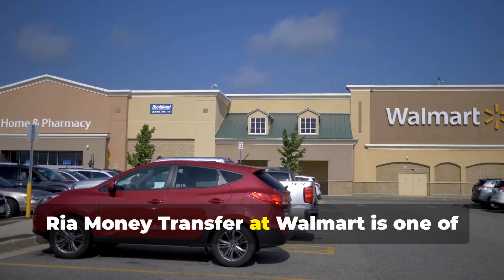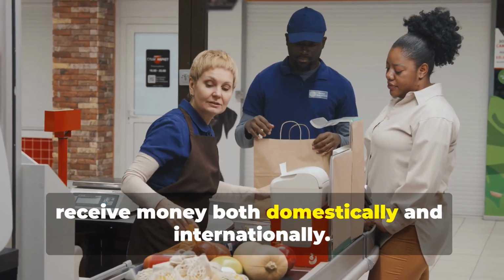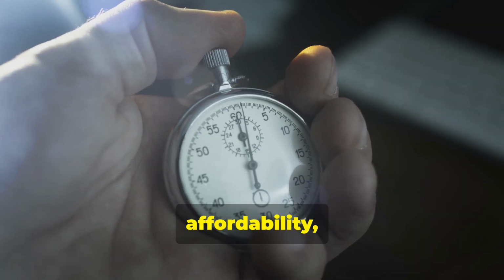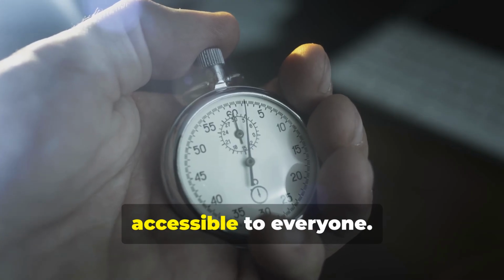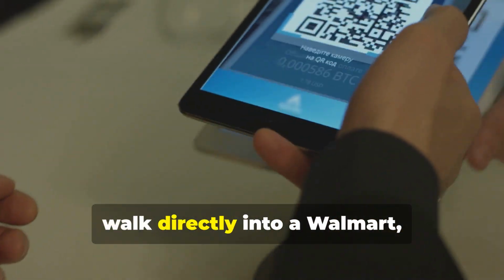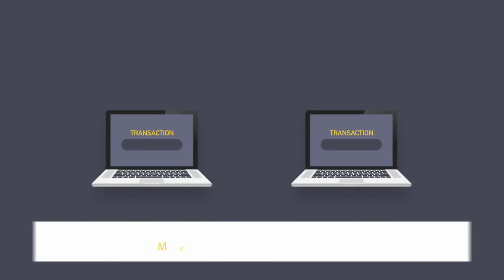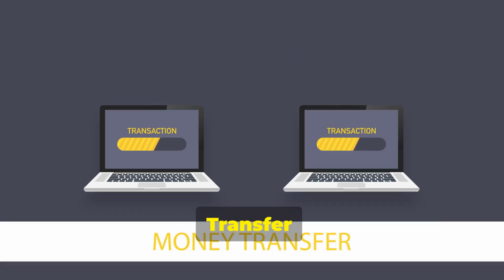Ria Money Transfer at Walmart is one of the most convenient ways to send and receive money both domestically and internationally. Known for its speed, affordability, and global reach, Ria Money Transfer makes money movement accessible to everyone. Whether you search Ria Money near me or walk directly into a Walmart, the options are simple and efficient. Here are the top 5 easiest ways to find and transfer using Ria Money Transfer.